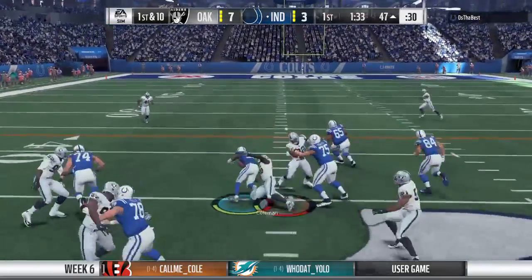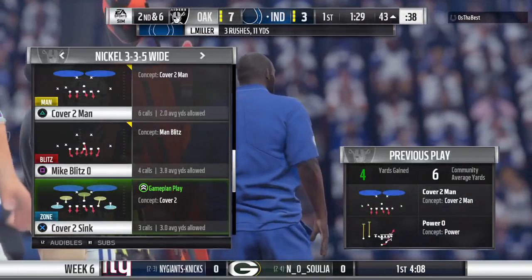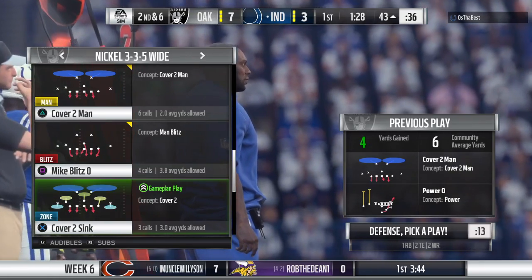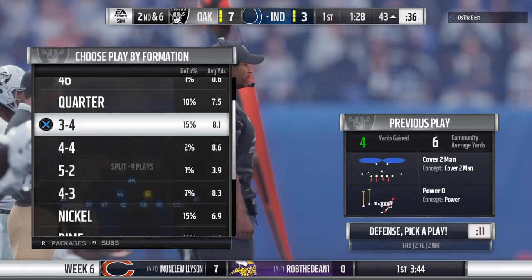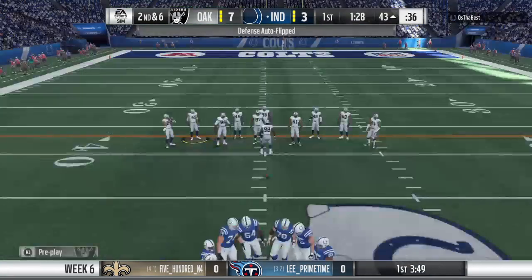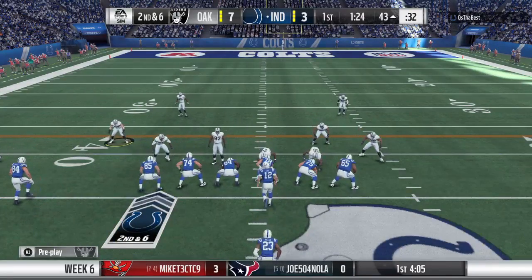A 1st down carry now for Miller. He'll get about 4 here, down to the 43-yard line. It's really simple to say that they know their identity, that they are a passing team. But one of the reasons that they're so successful, they know how to mix in the run and make sure that they keep the defense off balance and not able to just simply say, let's go get the quarterback and disrupt things.